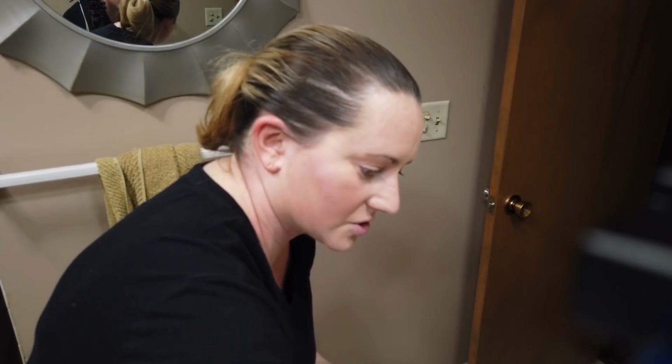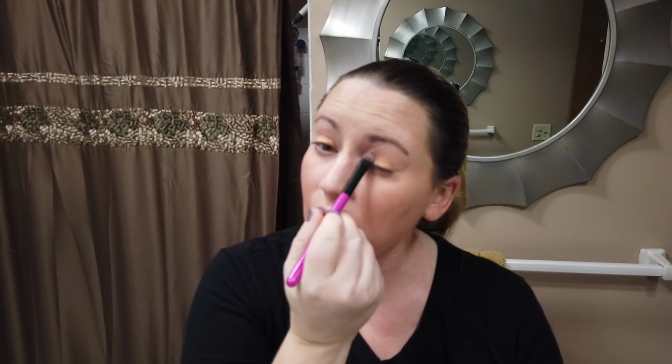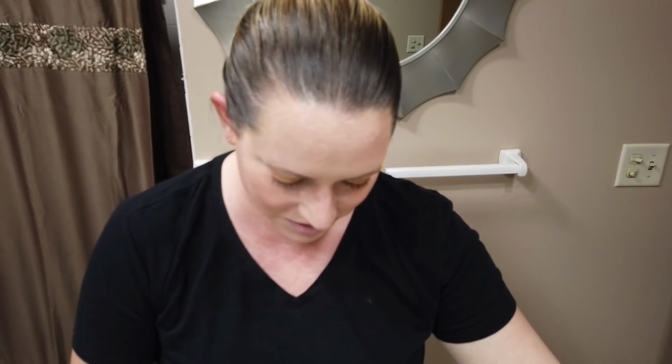And I'm going to find the same brush I used yesterday for the bronze color. Certainly not the most exciting color, but you know what? It probably works on most people.